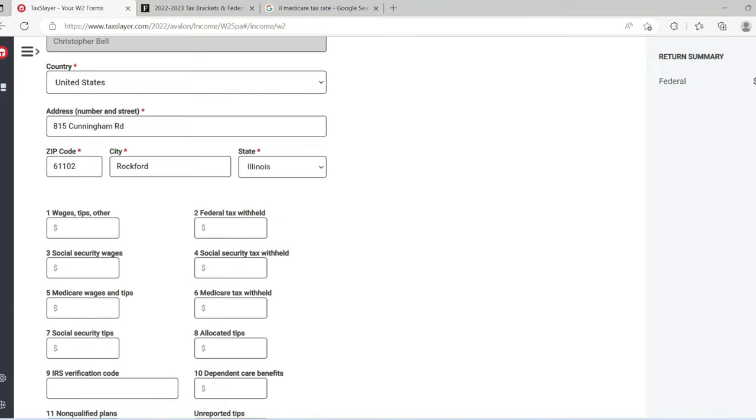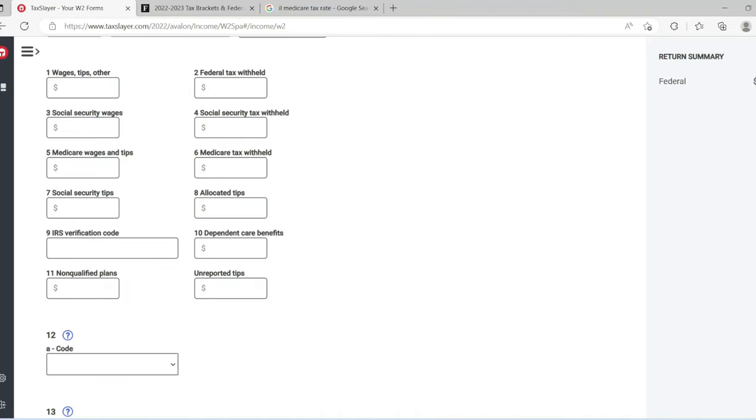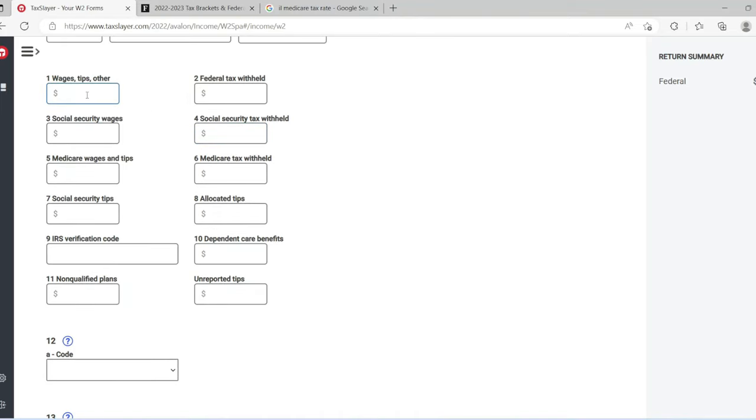And then you want to go down to the wages. For this example, I'll be putting down that I made $96,000. You can put down whatever amount you want, but you don't need to go super high to get super high refunds. You can do it low and you can still get the same amount. Now we have to see how much taxes are withheld.